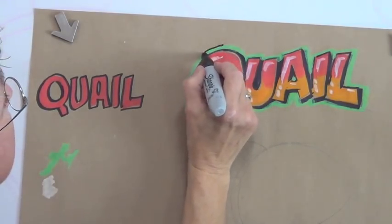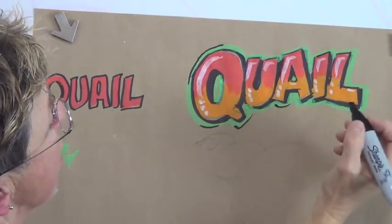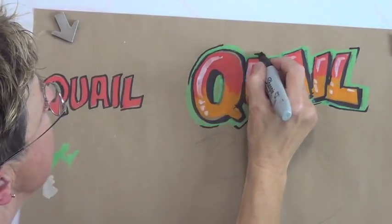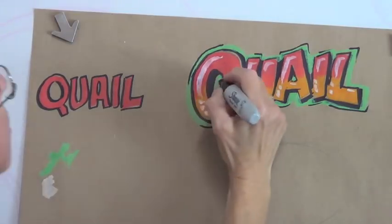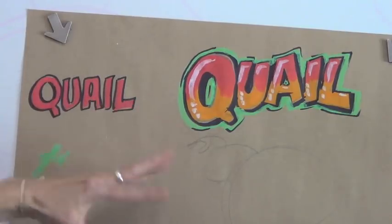Because now I can sort of define this halo a little bit. I'm not necessarily going to outline that all the way, but just throwing some lines down in some areas just to define this outside shape that's behind it. So that was pretty simple, but it's gone from just simple, bold strokes of what you had here into a whole designed word, and all with all the tools on hand, no matter what you're using.